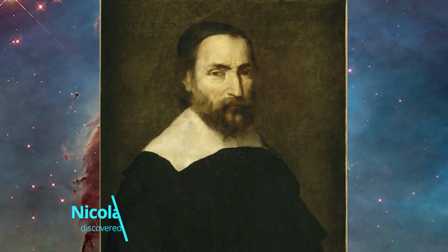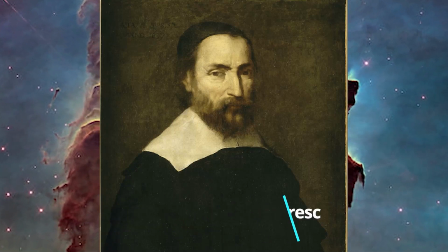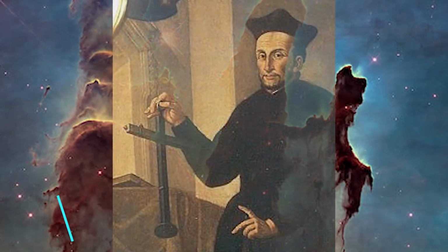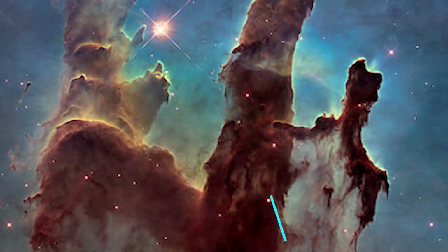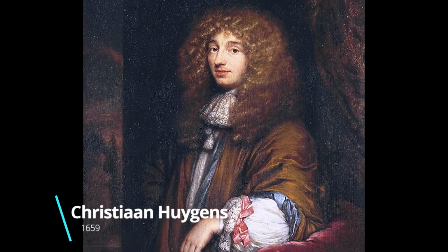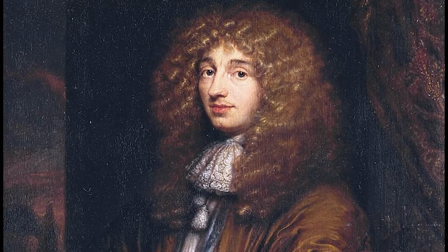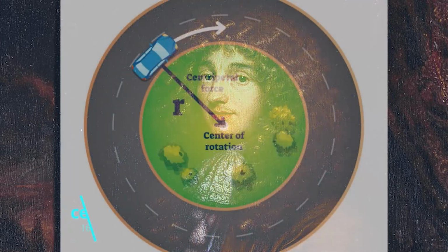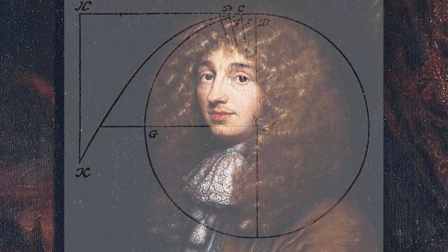Nebulae were discovered in the 17th century thanks to advances in optics. Nicolas Claude Fabri de Peiresc discovered the Orion Nebula in 1610, later observed by Johann Baptist Cysat in 1618. However, famous scientist Christiaan Huygens made the first detailed observations in 1659. Huygens was also the first to publish a standard formula for centripetal force, which he did in 1659, so it's been a big year for Huygens.